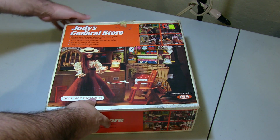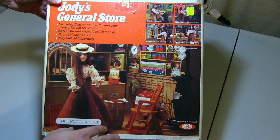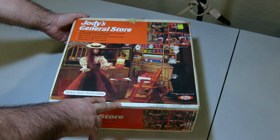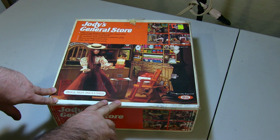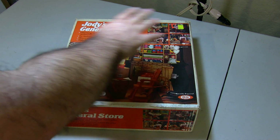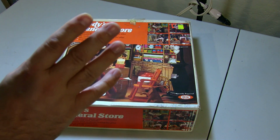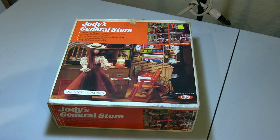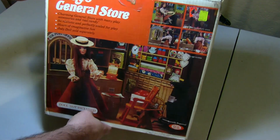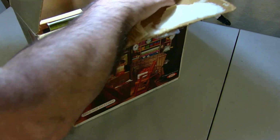Anyway, to get on with it, what we're going to do is put this together. Now, I already looked at this because I got it a while back, and I compared everything to the instruction sheet, and I think it's about 99% complete. So almost everything's here. Let's open this up and get it out, and we'll build it up and see what it looks like on display.